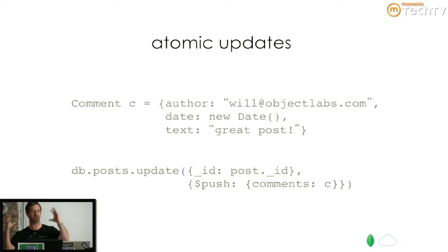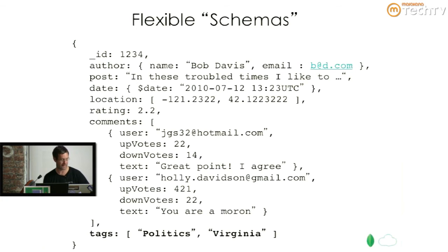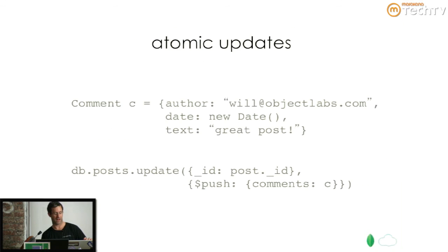Obviously, you can create these documents in your programming language. You can insert them. You can save them. But you can also atomically modify them. This is an example where, if you remember back here, we had a comments field that was a list of these objects that represented the comments. I could say to the system, I can make a new comment. I'm using JavaScript, server-side JavaScript, but this could be any programming language. I make a new comment, and then I can tell MongoDB to push this comment onto the comments list, and it will do that atomically. It'll guarantee that that will either all happen or it won't happen, and if there are multiple threads trying to do the same thing, they will happen atomically, each one of them.